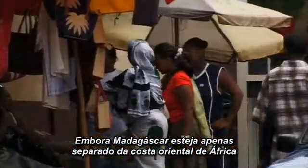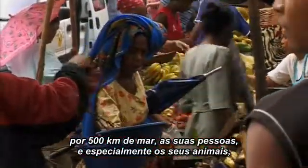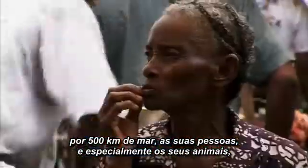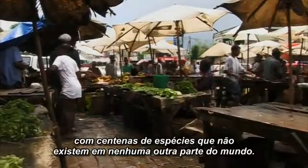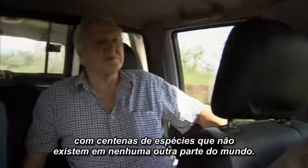Although Madagascar is only separated from the east coast of Africa by 300 miles of sea, its people, and particularly its animals, are very different indeed from those on the continent, with hundreds of species that are found nowhere else in the world.